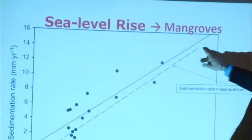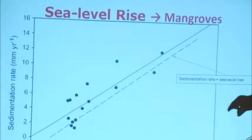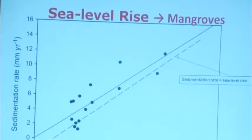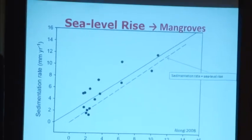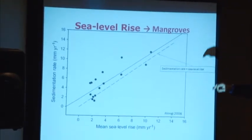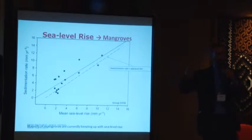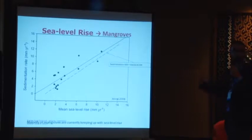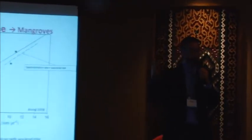This dashed line here is a one-to-one relationship between sediment rate and sea level rise. So any dots above that line are mangroves that are keeping up with or exceeding the current rate of sea level rise. So this is kind of an optimistic message that it appears that many of the mangroves that he included in this graph are currently keeping up with the current rate of sea level rise. Now, what does this mean for the future? We don't know. With increased rates of sea level rise, they may not be able to keep up.